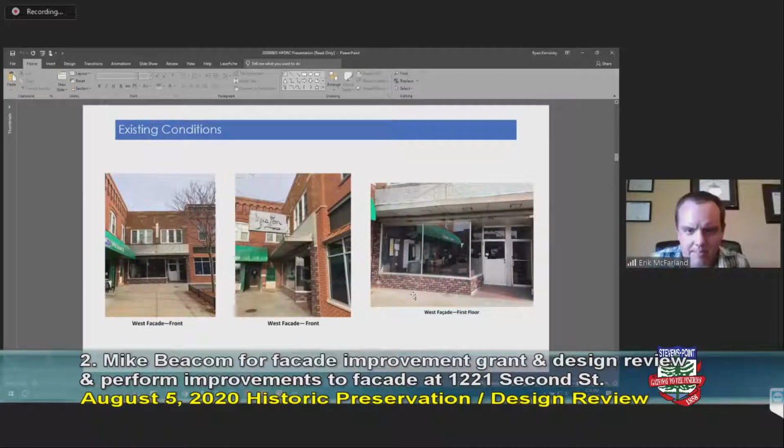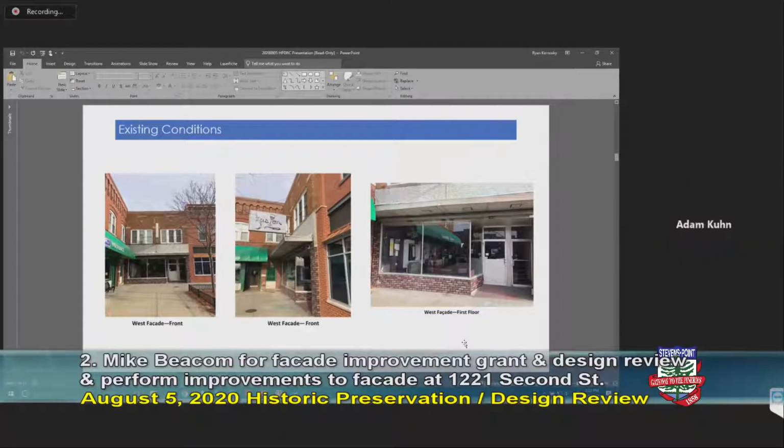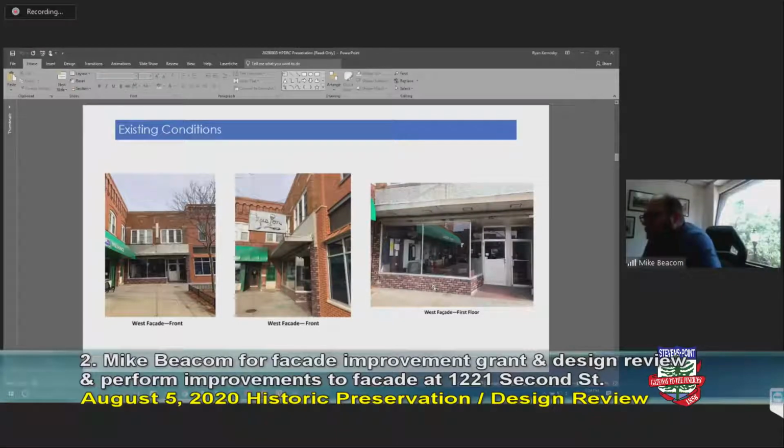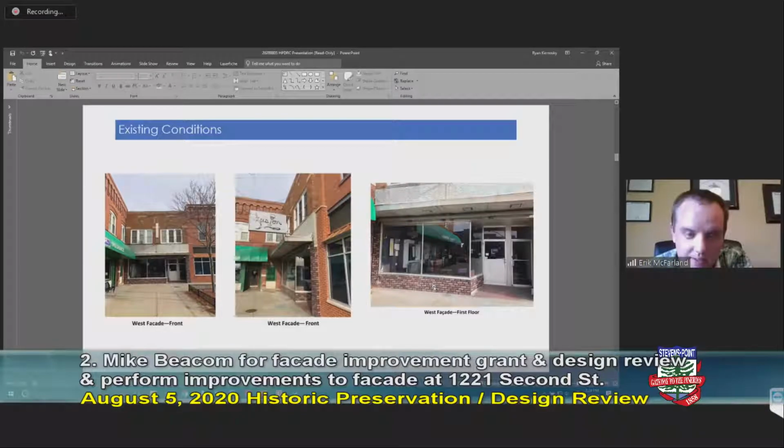Well, I guess my opposition isn't to the fake brick. It was my understanding they were talking about painting all of the facade. And that top portion is clearly brick that's never been painted. The top half, Eric, wouldn't be painted. Oh, then I completely misunderstood what was stated before. I thought I might have heard that wrong.